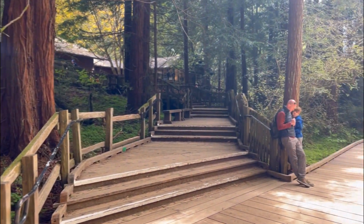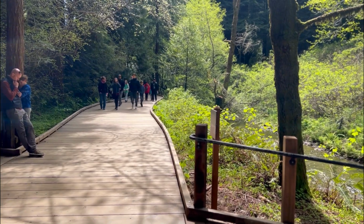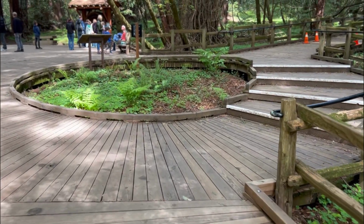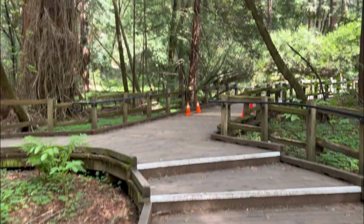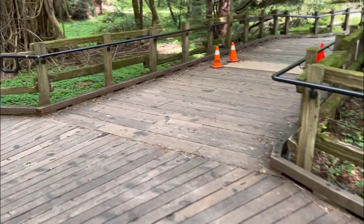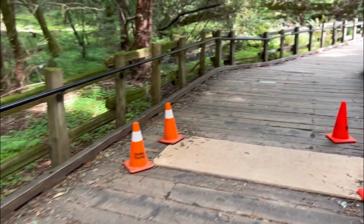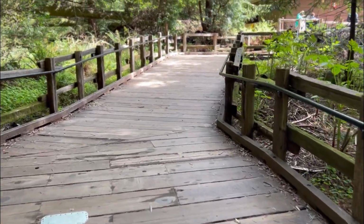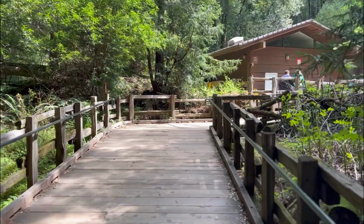And this is looking back at the entrance. So your gift shop and cafe are right back at the entrance to the woods. This is the handicap accessible ramp that gets up to the gift shop and cafe. There are restrooms here as well as restrooms outside the main entrance. So you do have two different sets of restrooms you can use.